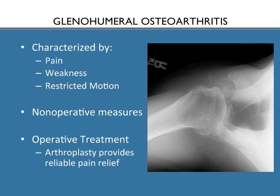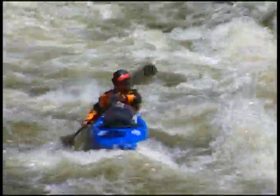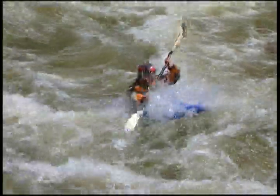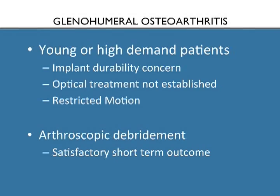Much of the published literature, however, involves older patients with lower functional demands. The optimal treatment of glenohumeral arthrosis in young patients is yet to be firmly established. Young patients who are active laborers or have recreational interests that place high demands on the glenohumeral joint are perhaps less optimal candidates for current arthroplasty options.